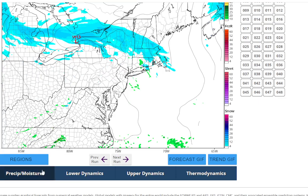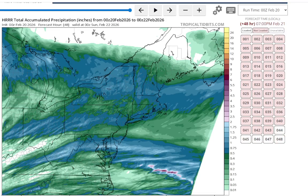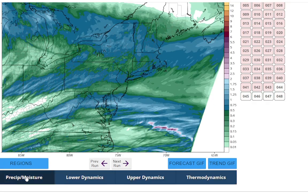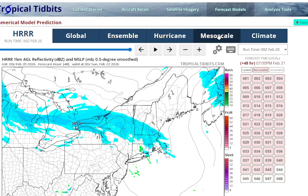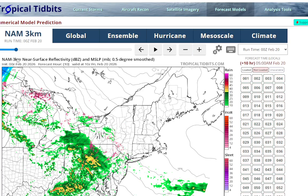It's very annoying. Looking at the total accumulated precip on the HRRR, it's giving us about a half inch of liquid. However, off to the south, it shows a little bit less. So there might be an area that's a little bit less, a little bit more. This is what the HRRR is showing again. So we will now shift over to the NAM. And we'll go to the NAM 3. So here's the NAM 3.